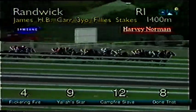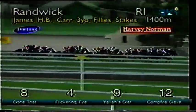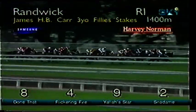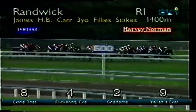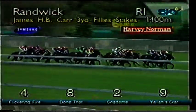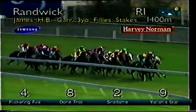850 to travel, and Done That to the lead narrowly from Flickering Fire. Snar Dame third, followed by Yellow Star in the middle. On the fence, Campfire Slave, a length to Techniques, and then comes Can's Love, followed by Palaia on the inside. All the rave out very, very wide from Gimmick and She Has Class, Owner's Delight, Rental, and Sandy Prospect, the tail end, 500 left to go.